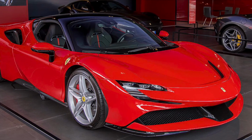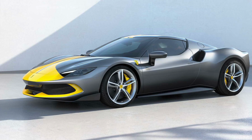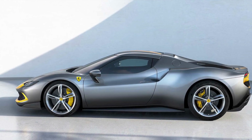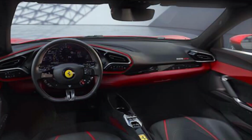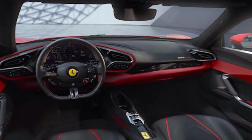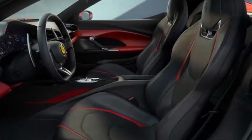The SF90 has already gone into production, whereas the 296 GTB hasn't. You can buy an SF90 from $846,888, and the 296 GTB has a starting price of an estimated $423,600. And yes, it will probably be heaps more expensive than that, but still a lot cheaper than the SF90.